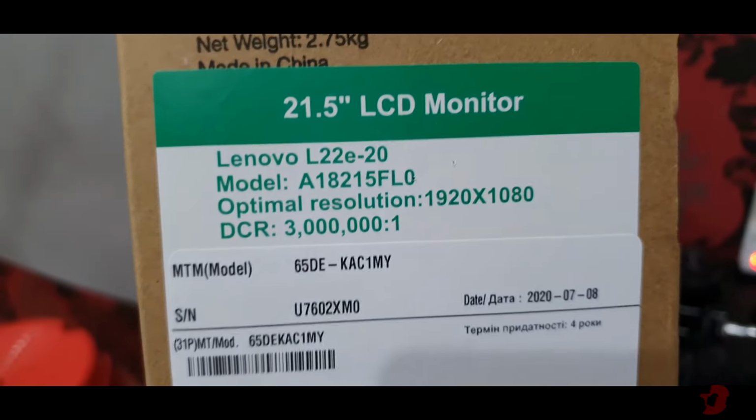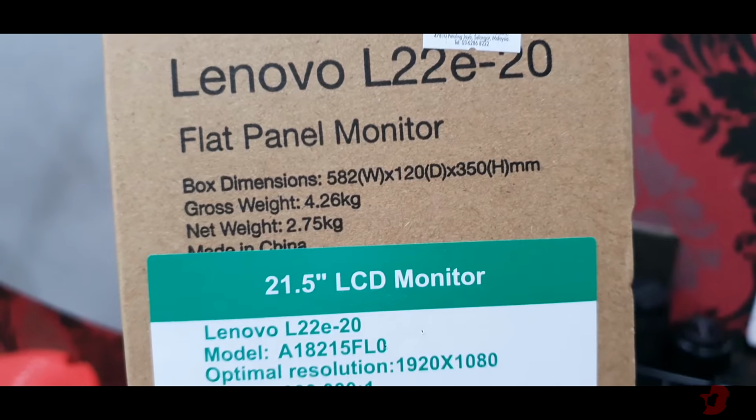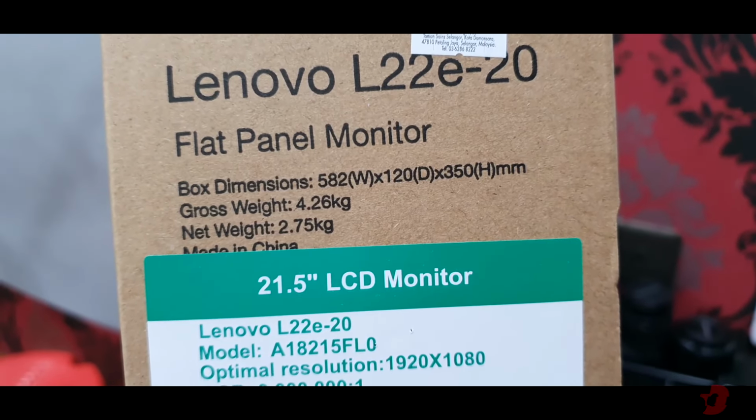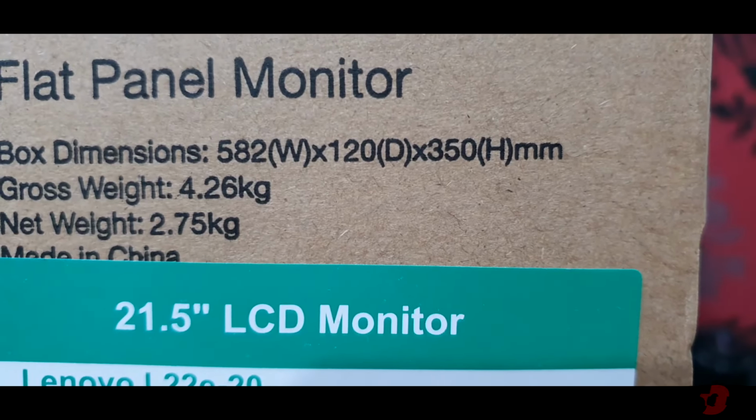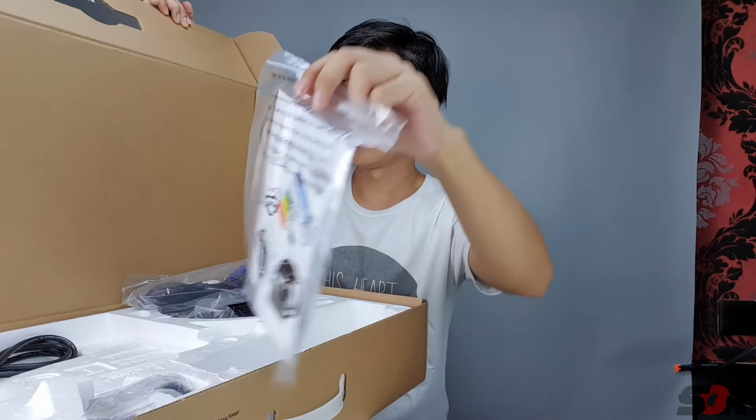Lenovo L22e-20, well packed. There are no bumps or anything. Look here, this one stated LCD, this one stated LED. Anyways, the resolution is 1920 by 1080. The weight is 4.26 kilograms. Net weight is 2.7 kilograms. Dimensions, the width and everything, it's all in Russian, guys. Look at that. Not gonna read that.